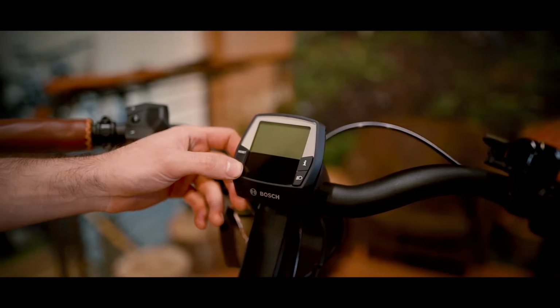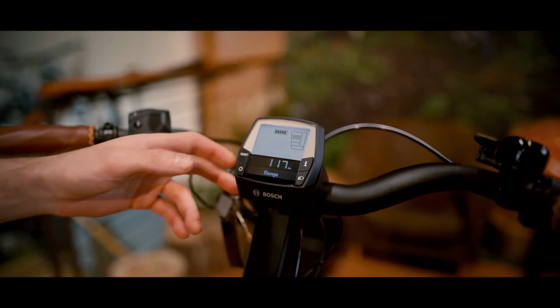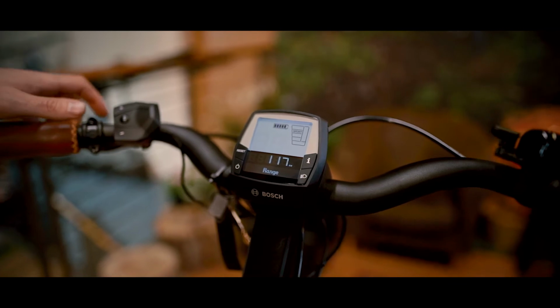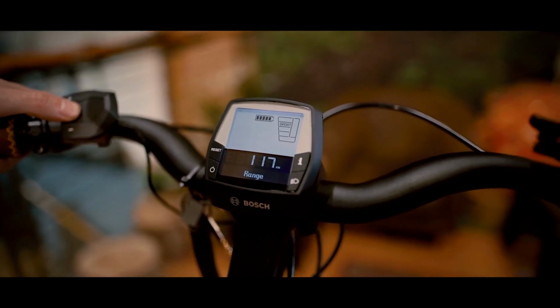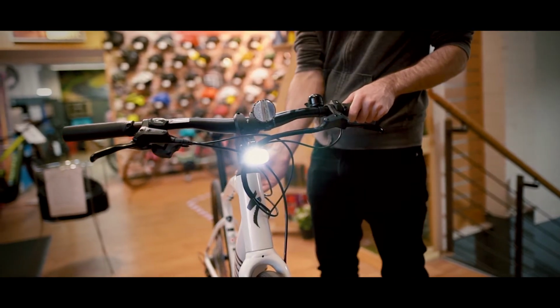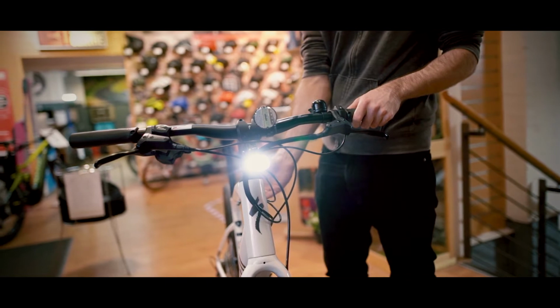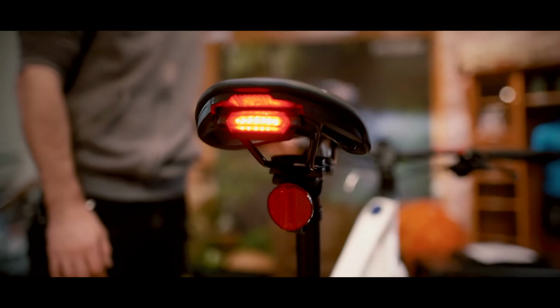There are a range of different toys kitted out depending on the bike. Displays are common to give you ride information such as speed or remaining range. Often you get a remote near the hand grip to allow you to change modes on the fly. Some e-bikes provide front and rear lights that run off of the main battery, which can also be controlled from the remote. Some smart e-bikes can be set up and adjusted from an app on your phone.